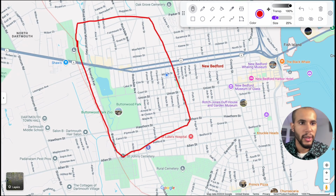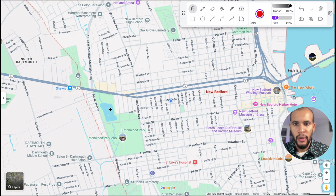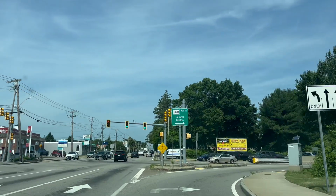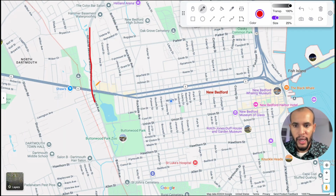And right here, this is Highway 140. So if you come right here on Brownell Ave and then on Highway 140, this is where you go if you need to go to, let's say, Boston, Brockton, or Taunton. If you're going to be working or studying in Boston, you want to stay very close to where you can get on the highway right away.